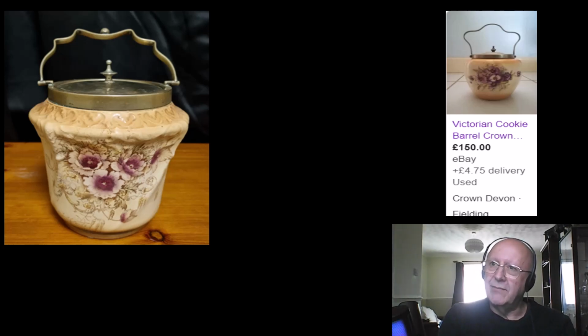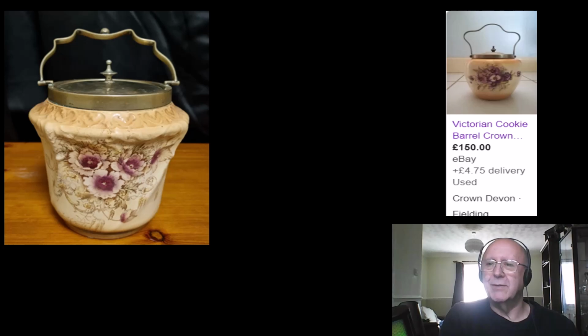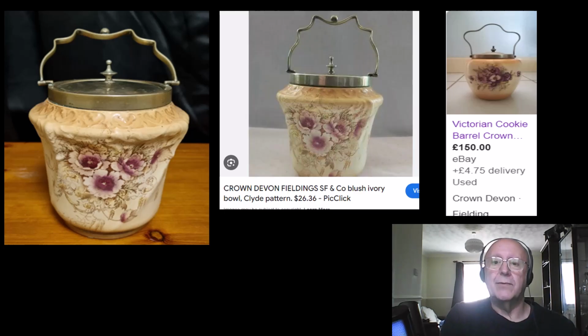Mine is Crown Devon Fielding, but it was actually made in their Clyde factory, which is up in Scotland, which to me makes it more interesting, because Devon is on the south coast of the UK. And obviously Clyde is up in the north, but it was still the same factory and the same marking on the bottom. So someone's asking 150 quid for it there. This is more a sensible price for it. That's the Clyde pattern like mine, and it's going for £26.